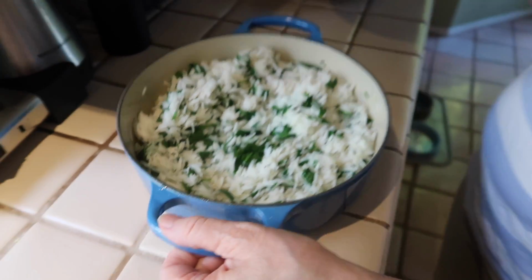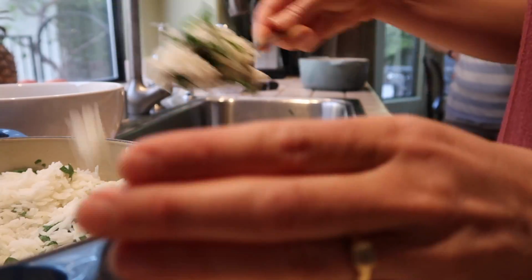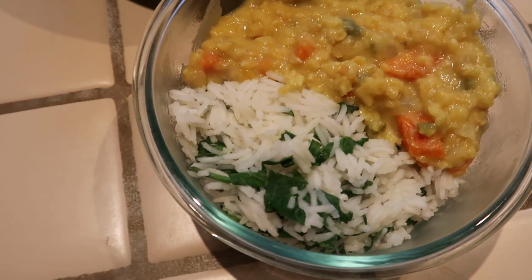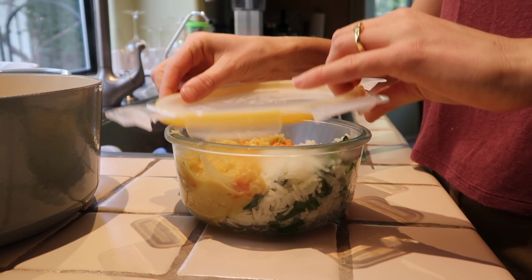When I was eating this night, I packaged it up in a container to take to work because I had a meeting right after class. So I just put it in a container, and it's very fast and easy, a super easy meal. And now we have the laziest of all lazy meals.